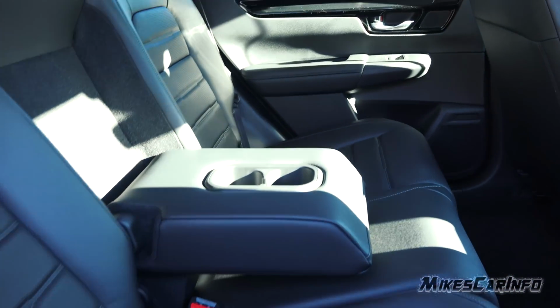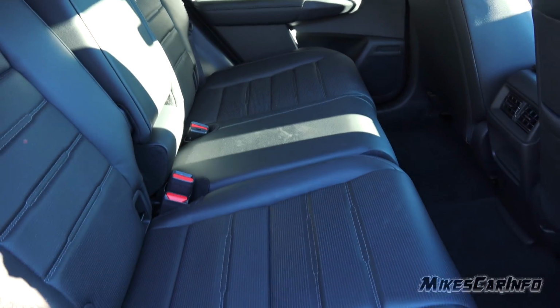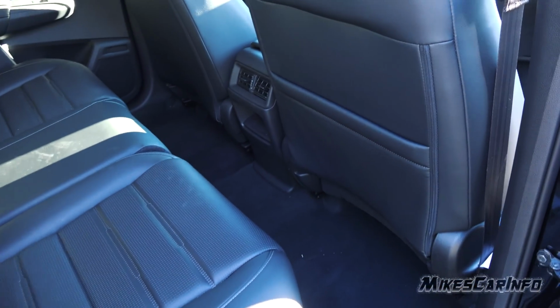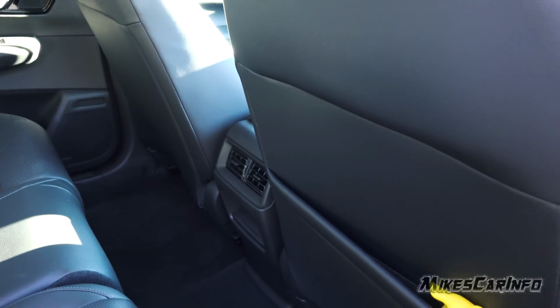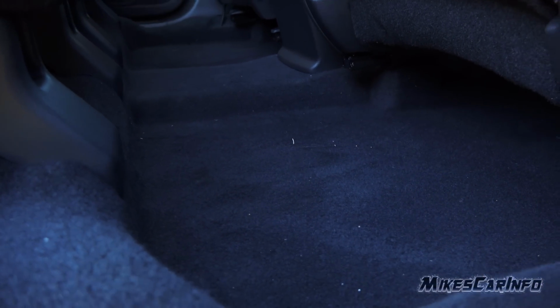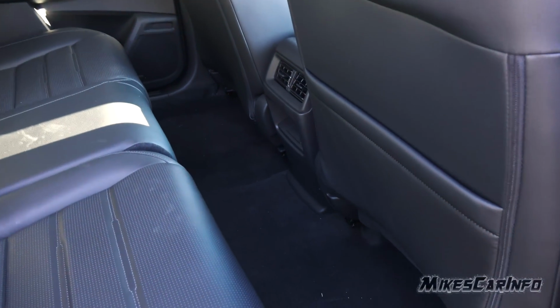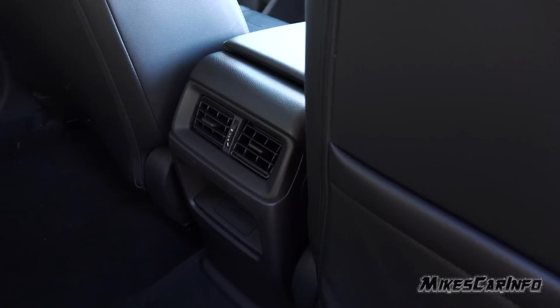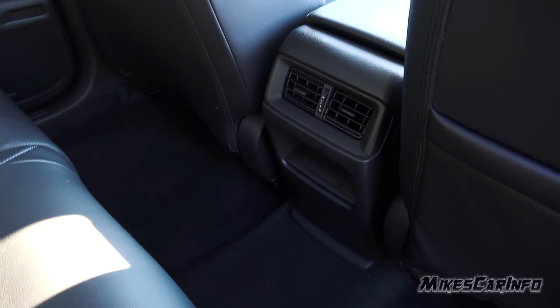So it has an armrest with cup holders here. You can lift it up, get it out of your way if you need a center passenger. Now there's a pocket on the back of this passenger seat here, but not the driver's seat. And check it out, almost a completely flat floor back here. Almost. So if you need a center passenger, that should help out a lot. Climate control vents back here is all you'll find in the back of the console.